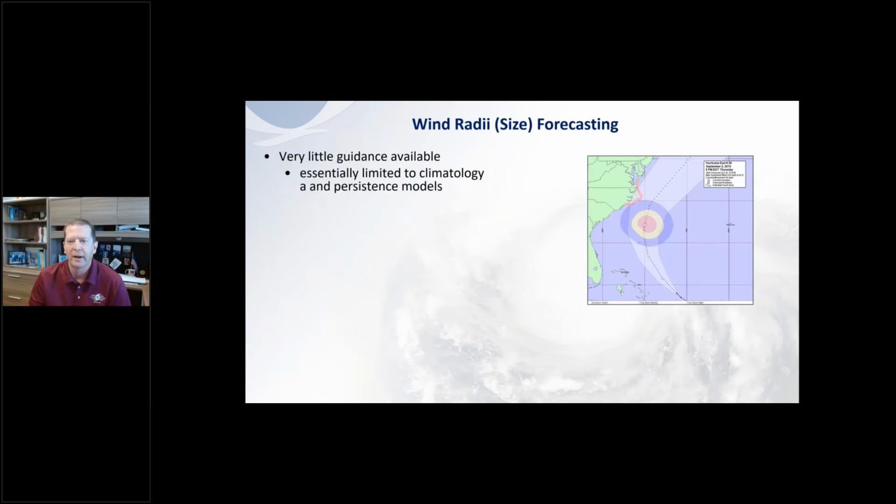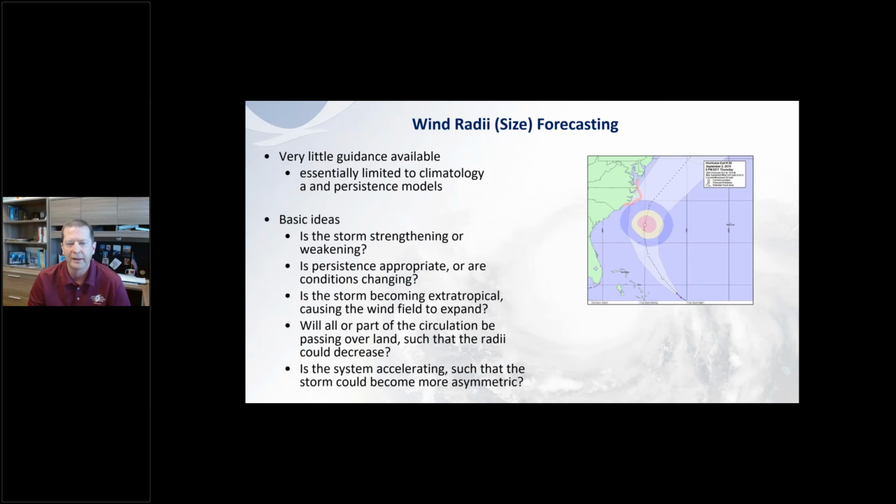When we talk about wind radii forecasting, I've already talked about the radii themselves, but with the forecasting here, there's often not really as much guidance available. We have some of the global models, but a lot of times it really is more limited towards climatology and persistence. Some of the basic ideas: if the storm is strengthening, it's often going to be growing in size.